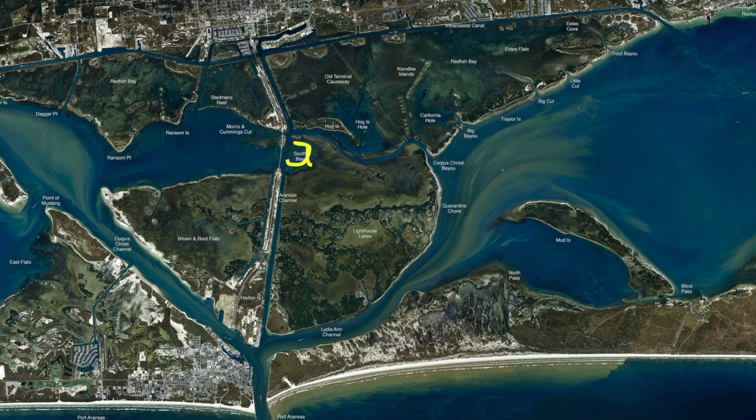And also these little guts that run back here, there's a couple of them. They've been holding some black drum mixed in there. They like that shrimp as well. There's lots of little reds in there, but there are some big ones. If you want to catch bigger ones, use either croaker or mullet. Cut mullet works in them potholes real well.